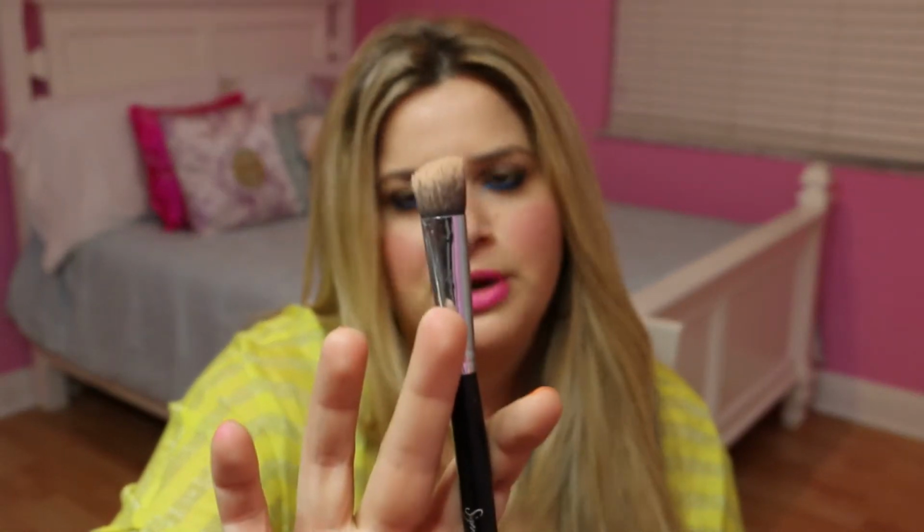I love this brush for blending in my concealer. I do apply my concealer with a brush like this, but I blend it with this. And to me, this is a brush that is much more important for concealer. I can always just apply my concealer with my finger and then blend it. So that is why this brush did not make it into my favorites. I love to use it, but it's not something that I consider a brush that I definitely need.